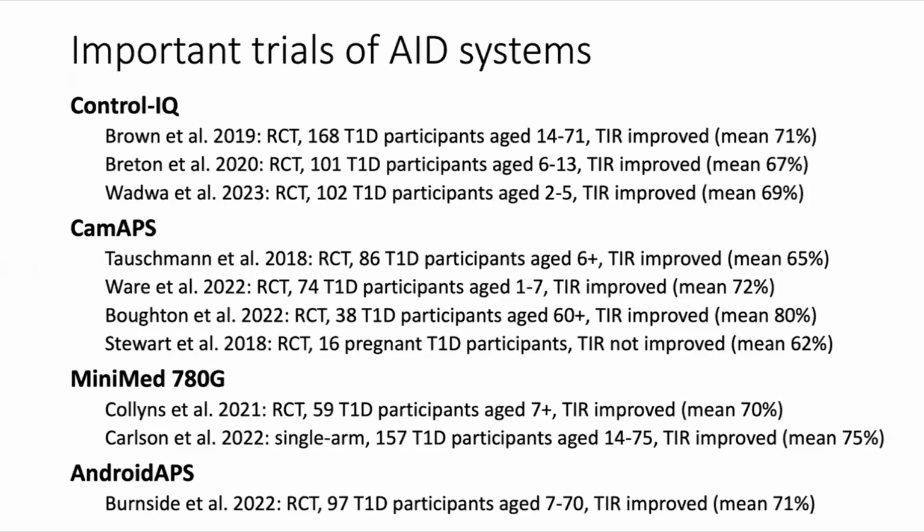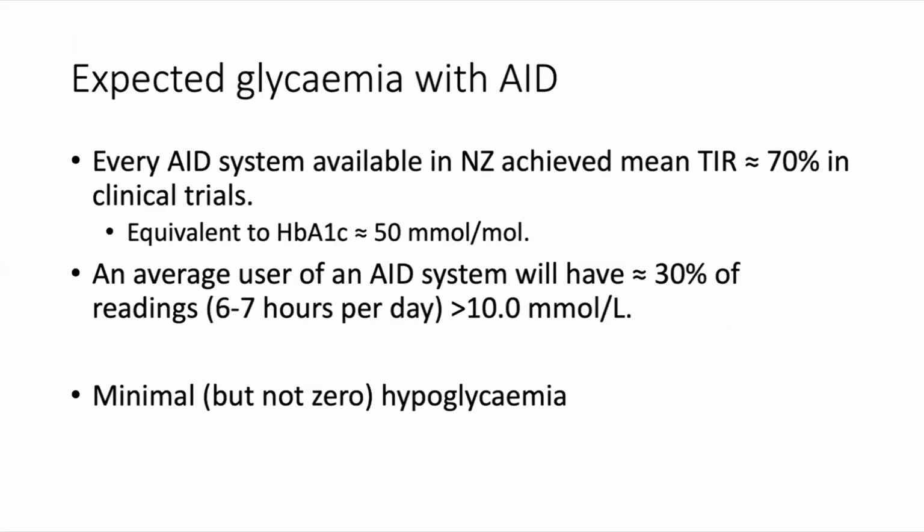I listed this wall of text not to delve into the trials at all, but to highlight one thing, which is if you look at the time in range achieved for all these systems across multiple trials, it's remarkably consistent across patient groups and across different algorithms and different pumps. These different algorithms have all been written and engineered in completely different ways, but they all achieve roughly the same. The systems available in New Zealand achieved mean time in range of around 70% in clinical trials.